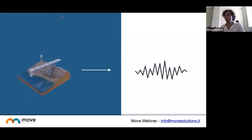Okay, so what is dynamic monitoring about? That's an interesting question, because we speak about what dynamic means. Basically, vibrations are what dynamic monitoring is about. A vibration is something that happens really fast. You can feel it as a shake in the structure. And basically, vibration can tell you a lot of things.